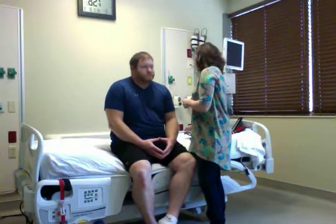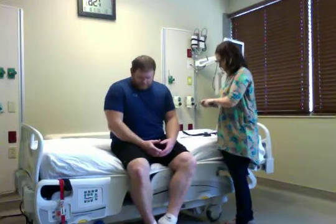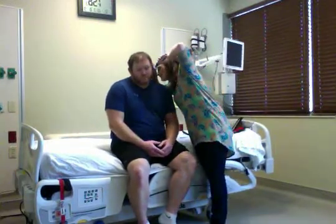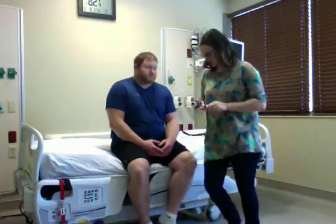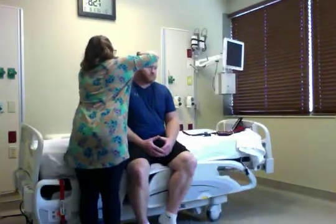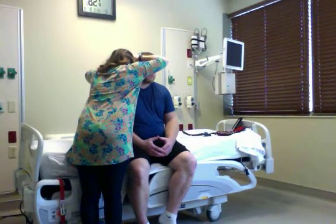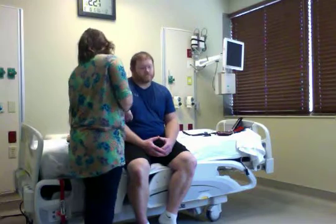Then next you're going to go to looking at the ears. And inspect on the inside. Tympanic membrane is pearly gray with good cone of light. I see no cerumen, drainage, swelling, or redness in that ear. This side, there's a little bit of redness on the tympanic membrane, but there is no swelling. Cone of light is good. There's no cerumen.